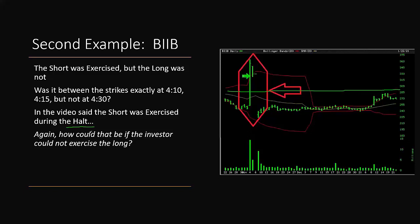I'm sorry, I don't have the answer to the specifics here. I have the answer to Lloyd's question, but we want to go into more of the specifics here. The terminology that was being used was a little strange to me in some of these videos. I just didn't see how the other long option could exercise the short holder and we wouldn't be able to exercise our long if we wanted to during the halt.